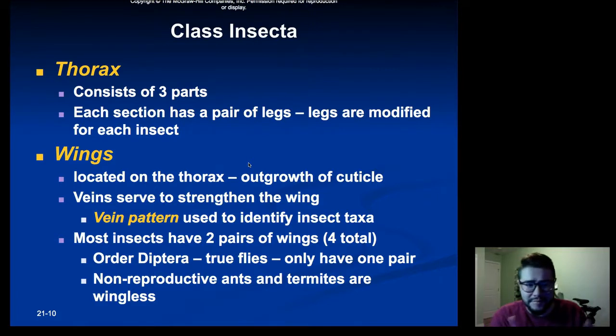Other parts of their body, right? We just went through the head, we have the thorax and the abdomen. The thorax generally consists of 3 parts, and on each part of the thorax there is a pair of legs, and those legs can be modified to fit whatever the insect needs.